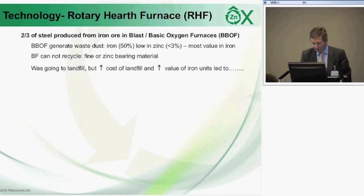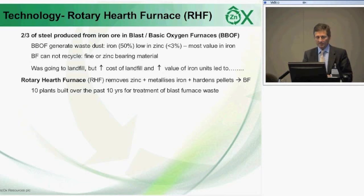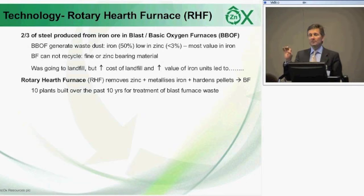So the rotary hearth furnace, which was a well-known piece of equipment used for heating things continuously and close to the melting point of steel, was employed and modified to work with this dust. And essentially, what it does, it is an incredibly efficient way of removing zinc. It also metallizes the iron partly, and it indurates the material, which means it hardens it so it can go back into the blast furnace.